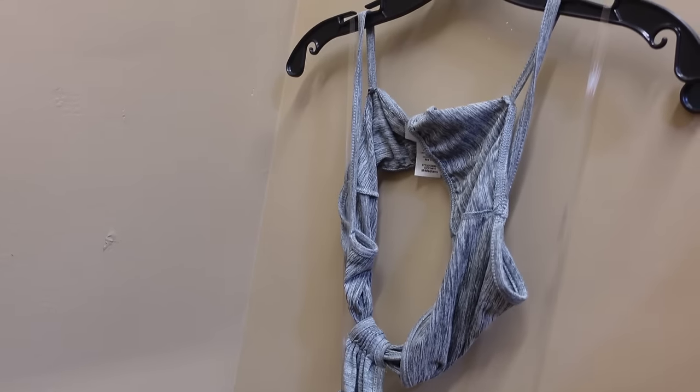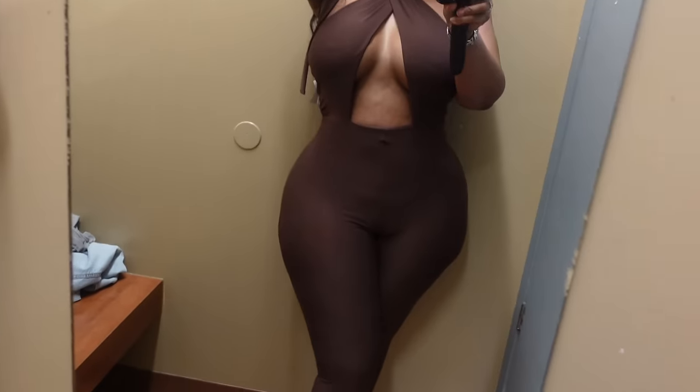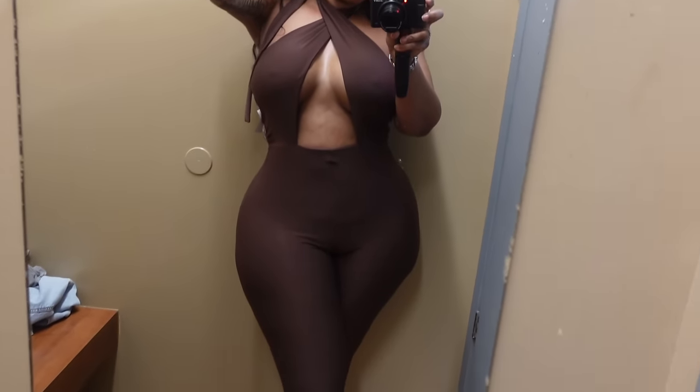$15, but I'm not about to play with having a nip slip. Comes long. I got it in the size medium. I just feel like I'm gonna have a nip slip. Like, I don't know. This looks so good though. That dress I'm getting, y'all will probably see this one in Miami. This fits real good and it's long. I don't know, $15 is so good. And it's a nice thick material, like thick, double lined.